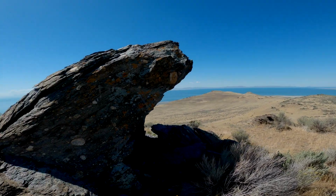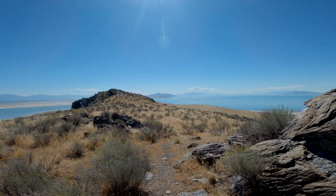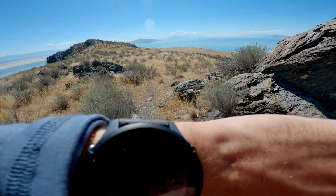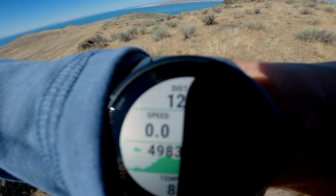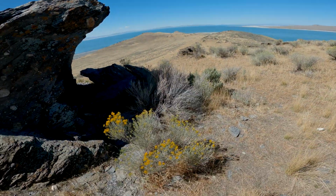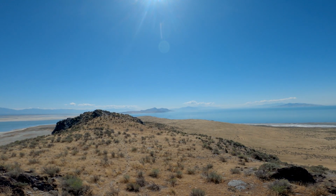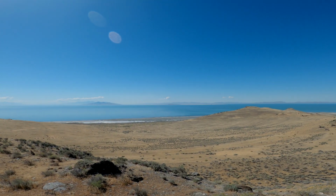Pretty nice view though. I'm glad I found it. I've come a long way just to find that one little cross. That's looking back towards Antelope Island there in the distance. That's where we parked. See how far we've come. I gotta get the, there we go. Put it in the sun so we can see it. 12.03 miles to get to this point. That is one way. Now I have 12 miles to go back to the car. It's a pretty good view from up here though.